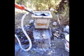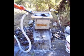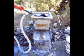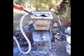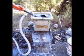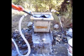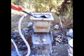Yeah, I guess we're using it on dry land, and so we've got water coming from the river, going through the spray bar, the grizzlies inside, the waste material goes out the back, and the gold black sand falls through the bottom into the sluice box where it's recovered.